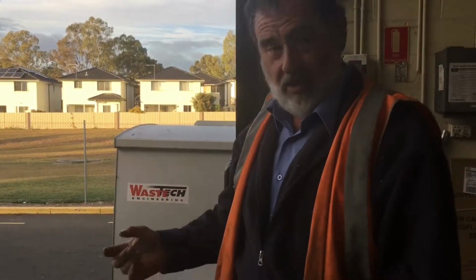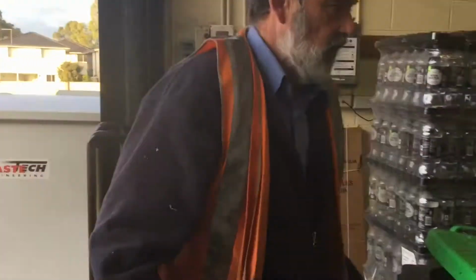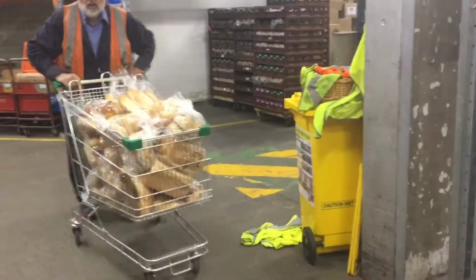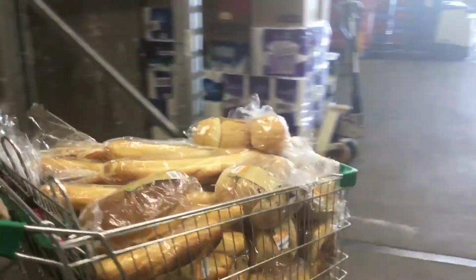But our next job, once we get this back to the school farm, will be to actually take all that plastic straight out. In addition to the fruit and veg, we also put in what bread they haven't sold the previous day. So this is yesterday's bread.